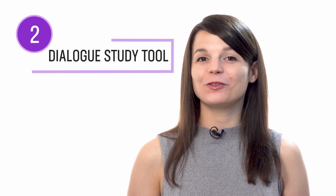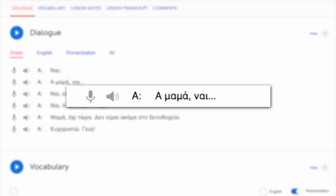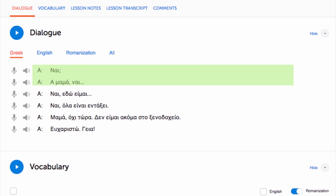Number 2, read with the Dialogue Study tool. With the Dialogue Study tool, you get the line-by-line breakdown of a lesson's conversation. You get the text, the translation, the audio, and, if applicable, the romanization, so you can read and listen to each line individually. To practice your reading, reread and review each line until you master it. Then, move on to the next line. You get this feature in every one of our lessons.